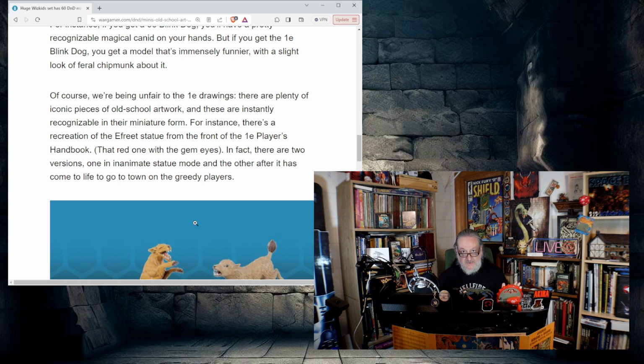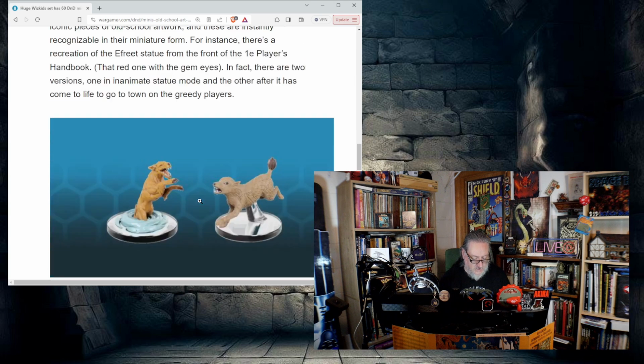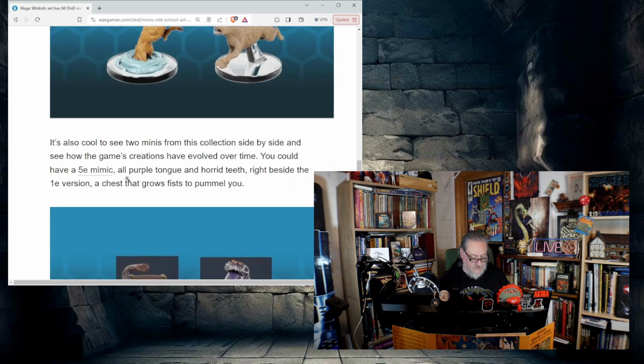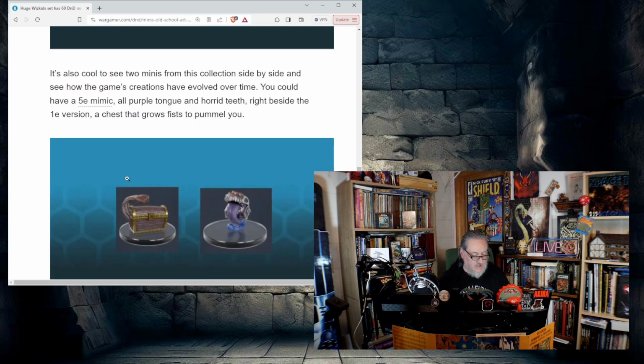That's not an Ifrit. Sorry, you missed on that one, my dude. That's not an Ifrit. That one with the red gem eyes. In fact, there are 2 versions, one in inanimate statue mode and the other after it has come to life to go to town with the greedy players. And there's the aforementioned Blink Dogs, a good one, and one that looks like it's being flushed down the toilet on the left there. It's also cool to see 2 minis from this collection side by side and see how the game's creation have devolved.